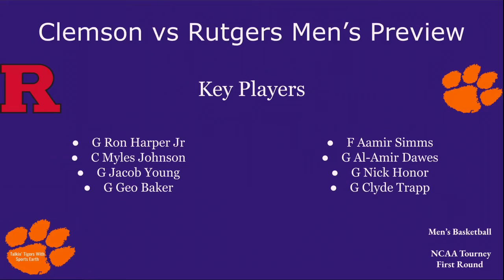But against Miles Johnson, he's going to have a very tough job because Miles Johnson, of course, has the height on Amir. That's going to be a very, very interesting matchup to watch. And then Clyde Trapp on defense might be the second most important Tiger in this game because we're going to need him for defense, because Rutgers has a pretty good offense.